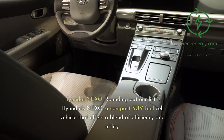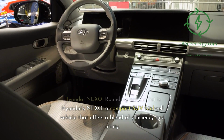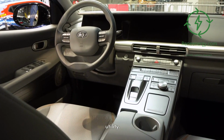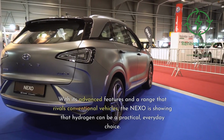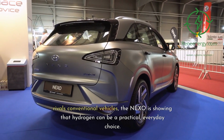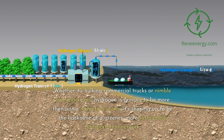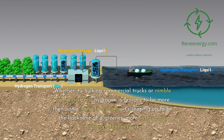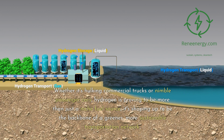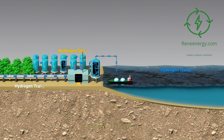Hyundai Nexo. Rounding out our list is Hyundai's Nexo, a compact SUV fuel cell vehicle that offers a blend of efficiency and utility. With its advanced features and a range that rivals conventional vehicles, the Nexo is showing that hydrogen can be a practical, everyday choice. Whether it's hulking commercial trucks or nimble passenger cars, hydrogen is proving to be more than just a niche fuel source. It's shaping up to be the backbone of a greener, more sustainable transportation network.